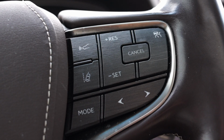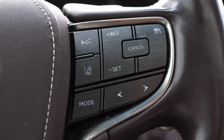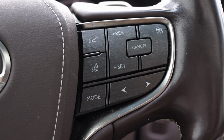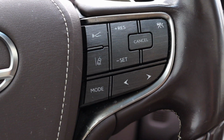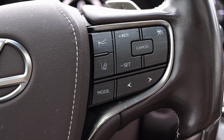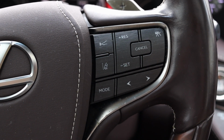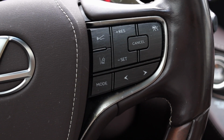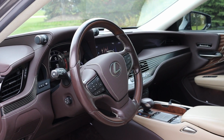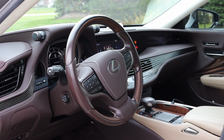Now, this does have radar cruise control, which is great. However, there are actually two different versions of radar cruise control. The higher-end Lexus LS500s actually got a different radar cruise that incorporated lane keeping and a couple other nice features. This just has standard radar cruise, which is kind of funny to say, so it won't steer for you or do any of that. But the steering wheel is nice. I have this wood accent at the top, and it's leather wrapped in the same brown leather found throughout the rest of the interior, and I really like it.